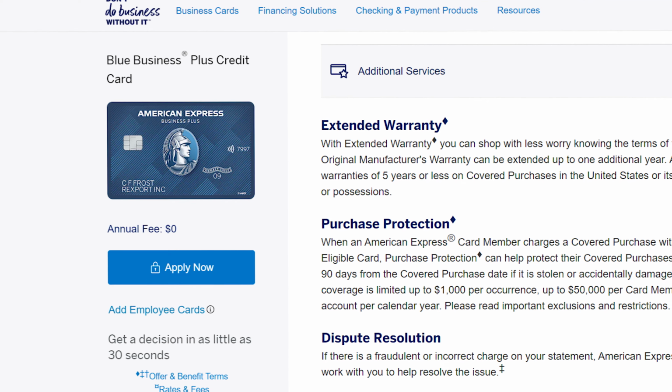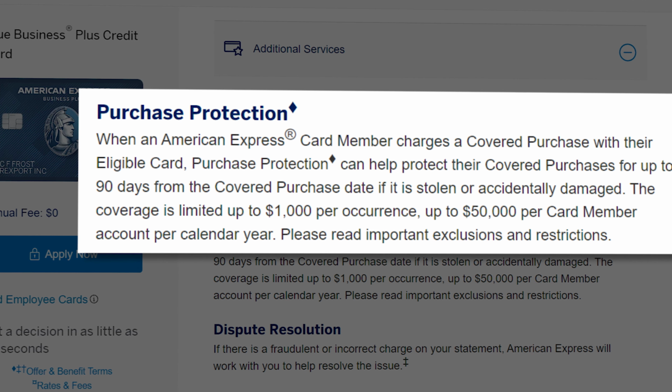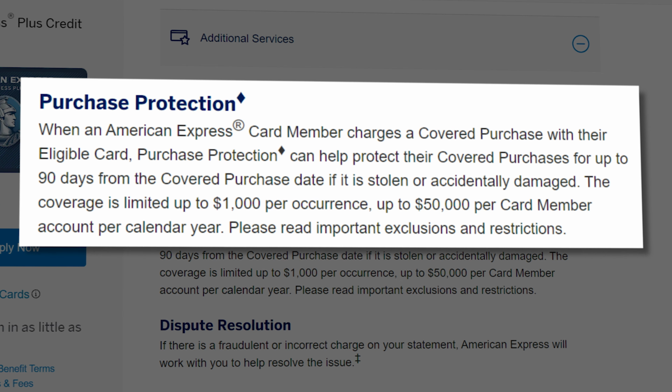The nice thing about this is you could squeeze more value out of MR points than you can with cash. Now, since my business expenses consist of software subscriptions and equipment purchases, being able to get consistent 2x membership rewards points is going to be really nice. Plus, this card offers additional benefits like an additional 1-year extended warranty and 90 days worth of purchase protection on covered purchases. Now, this is especially nice since a lot of my purchases are going to be electronics.